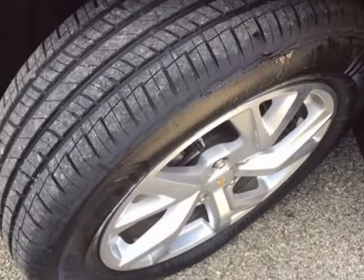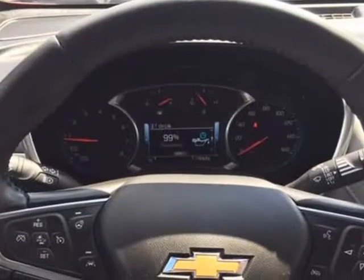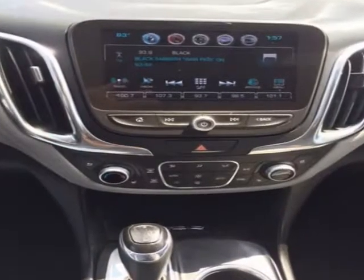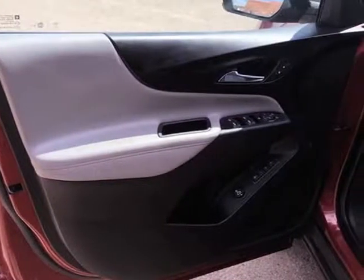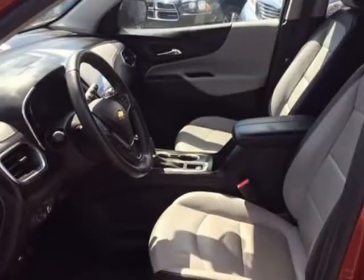Mechanically, this Equinox Premier runs and drives very nice. It starts right up and idles smooth, accelerates and shifts nice, and it drives great at highway speeds, 65 to 70 miles per hour, with no unusual noises, and it drives nice around town as well. It has the 1.5-liter, which not only gives great gas mileage but has proven very dependable over the years.